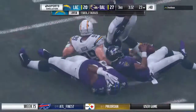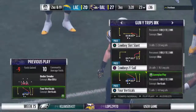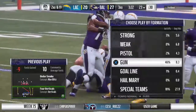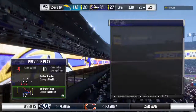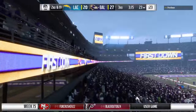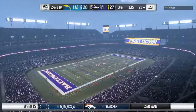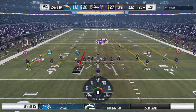And the Chargers rush is going to get there. Down he goes. Joey Bosa in there for the sack, and he's closing in on that all-time record. That's number 19 on the year. And they need to work to at least get some of this yardage back after the sack.